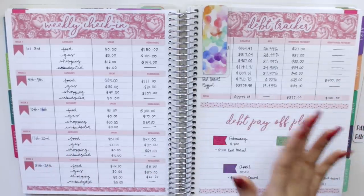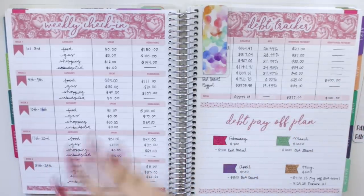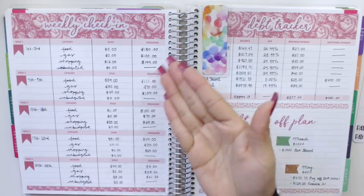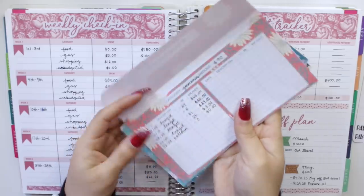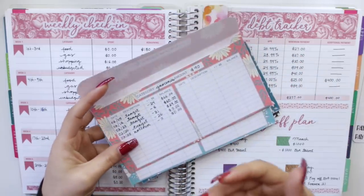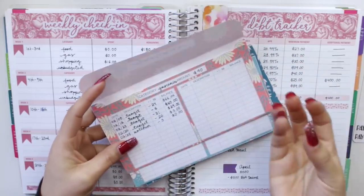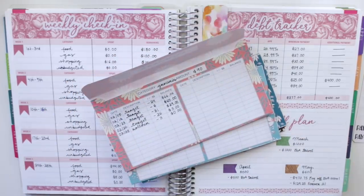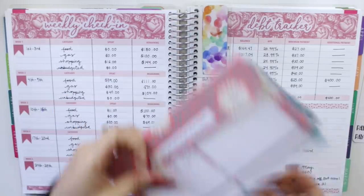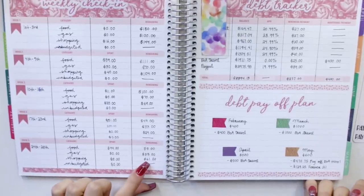I know I would definitely overspend on all of these categories, just because obviously I'm not seeing what I'm spending as the weeks go by. Whereas with the cash envelope, I've said this before, you're literally seeing the money going away. It just sort of triggers me to be like, okay, I need to make this money last and really think about what I'm spending my money on.